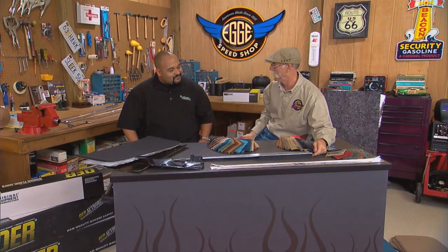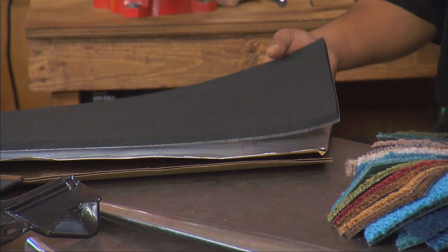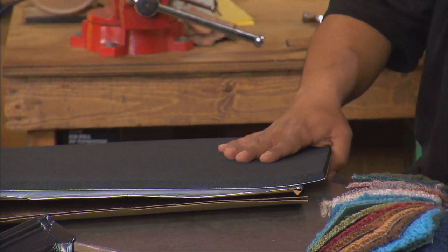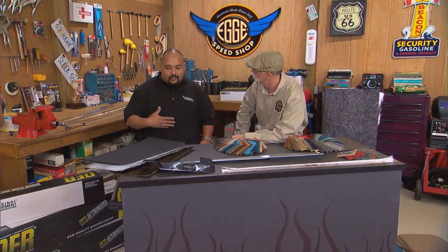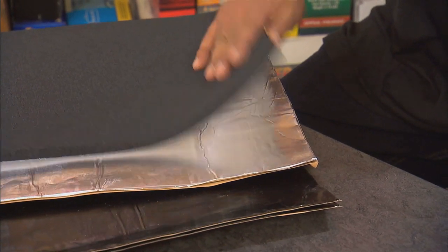Now, sound deadening's getting more and more popular all the time. This is some of the higher tech stuff here, right? This is a hush mat. Yes, this is the hush mat. This is the sound absorbing foam. You could use this on roof panels, various interior locations, and it helps eliminate the noise greatly.